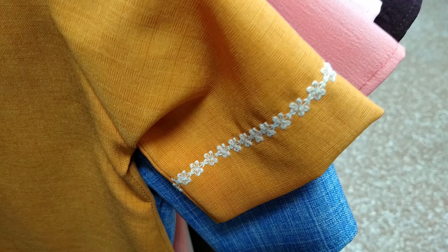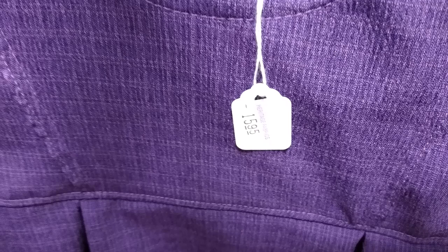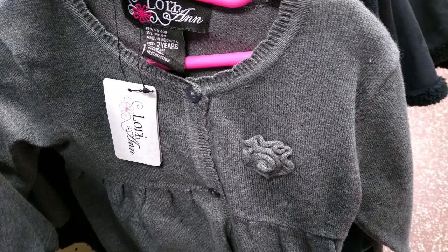Now the sleeve on this dress caught my eye. It's absolutely adorable. It's so precious. I thought, man, I should just buy this for my granddaughter. I love the sleeve on that one. If you're wondering how much these dresses cost, this one says it's $15.95, so very reasonable as far as that goes. They also had things to keep those little arms warm in the winter and fall.